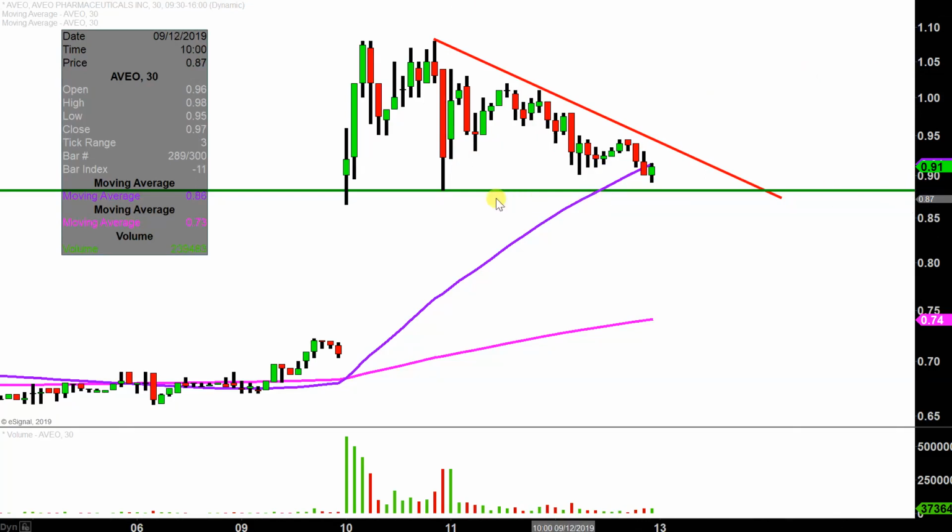So again, key level of support right around 88 cents, and then that key level of resistance, that trend line there. We'll see if the bulls can muster up enough strength to push up through there. Because right now the bears are slowly pushing the price downwards, but the bulls are also holding steady down here. So something's got to give. Is it going to be the bears that win out by pushing down through 88, or are the bulls going to win out by pushing up through the trend line? Let's see how this one closes out the week on Friday.